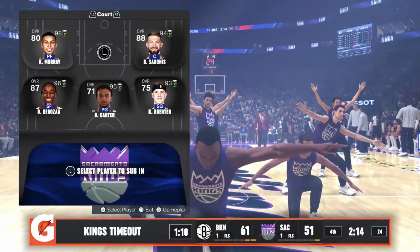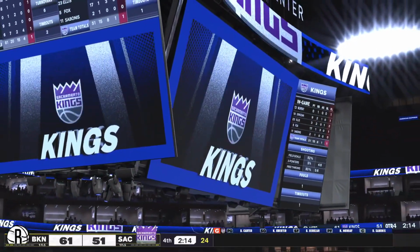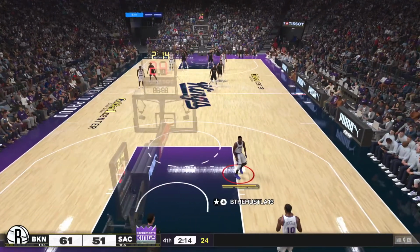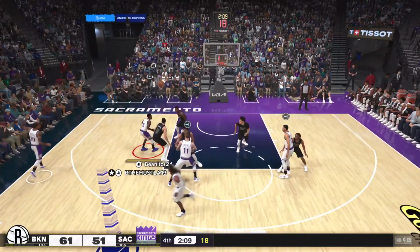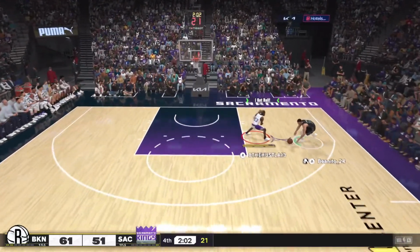And Mike Brown decides to call timeout. He's clearly intent on wanting to lock in and make sure everyone's on the same page. On offense, here are the Kings. Fox with it. Outguarded by Simmons. DeRozan for 3. And once again off the mark by Sacramento.